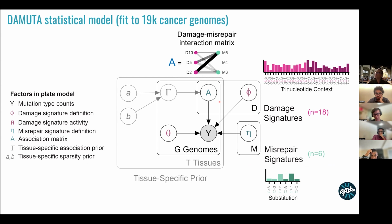And then this model contains an activity for each of the damage signatures, and it also has what we call an interaction matrix, which tells you which damage gets repaired by which misrepair process, or misrepaired by which process. It's a complex statistical model. It has millions of parameters because this interaction matrix has to be fit separately, and we fit it to 20,000 cancer genomes using a variational inference technique called ADVI, which was invented by David Blei and his graduate students at Columbia.